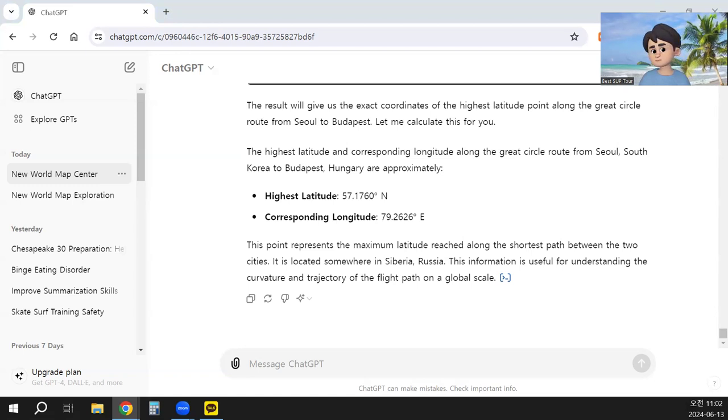When the highest latitude spot is the center of the world map, the path from Seoul to Budapest is the shortest, and there is not any distortion of the distance. Is it correct? Because of this great circle. Not soccer circle. Great circle.